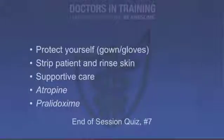So the organophosphates are covered in more detail in the lecture on the cholinergic agonists. But briefly, go over the management for this. First, organophosphates can be absorbed through the skin, so you want to protect yourself. Before you start touching the patient, put on gown and gloves. Second, the chemical can be on the patient's skin and clothing, so you want to strip off the patient's clothes and rinse their skin to make sure they're not still absorbing the organophosphate.